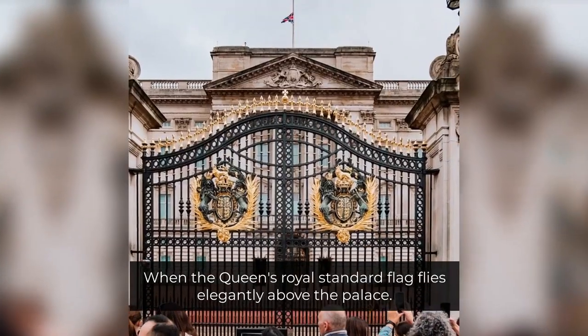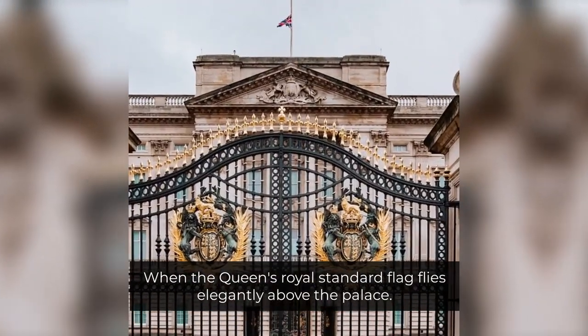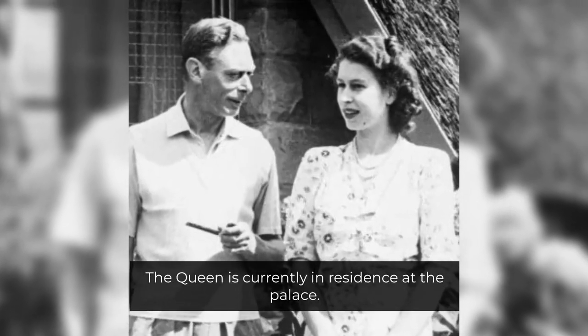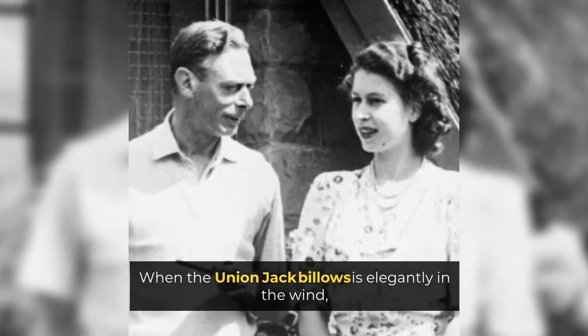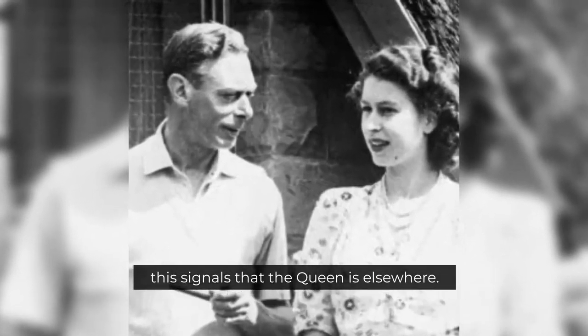When the Queen's royal standard flag flies elegantly above the palace, the Queen is currently in residence at the palace. When the Union Jack billows elegantly in the wind, this signals that the Queen is elsewhere.